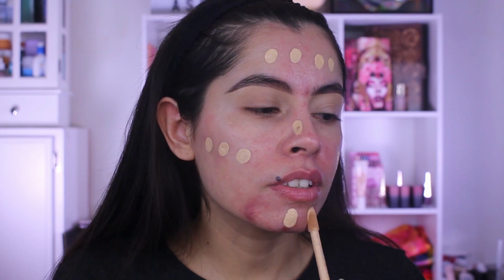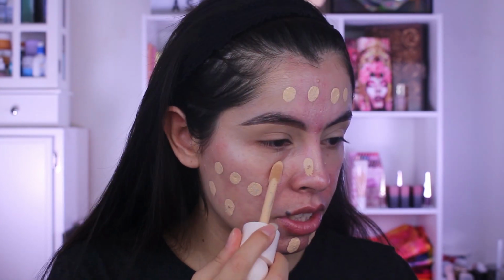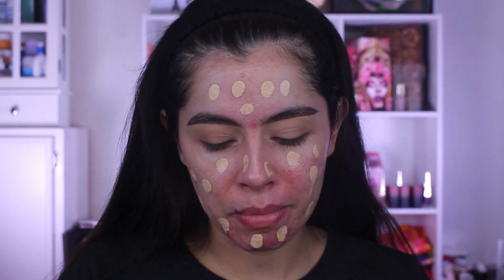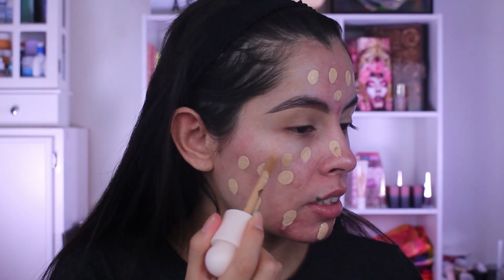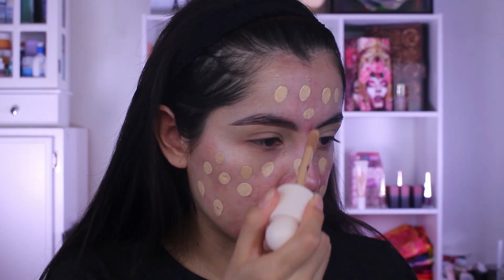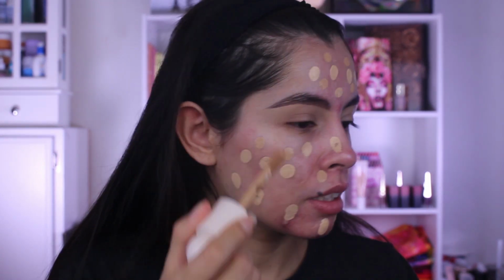I actually like foundations that are like this more so because of the fact that hydrating foundations look better on my acne-prone skin. I do not like to go in with super mattifying foundations. That's just not gonna look great on my type of skin. And then I'm gonna take 210 and dot it around my skin.